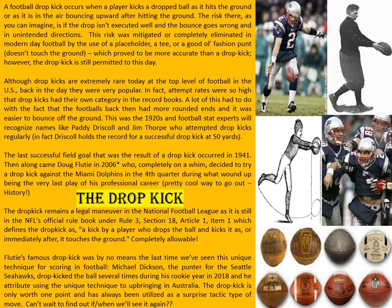The answer to the previous trivia question was none other than the NFL football play known as the drop kick. I threw a little Dropkick Murphys in there as a clue. So anyways, the football drop kick occurs when a player kicks a dropped ball as it hits the ground, or as it is in the air bouncing upward after hitting the ground. It's really kind of a simple type of thing, but it has to be pulled off and executed with perfection of sorts, right?